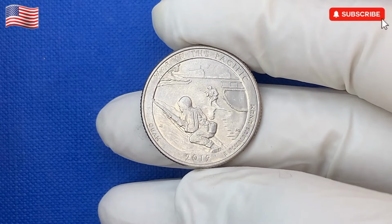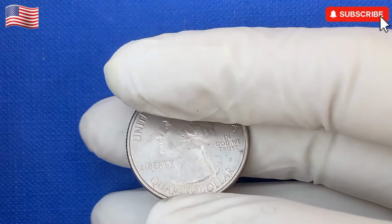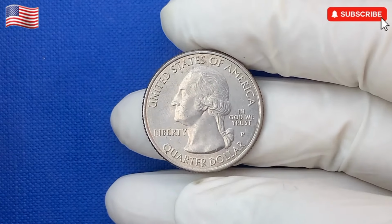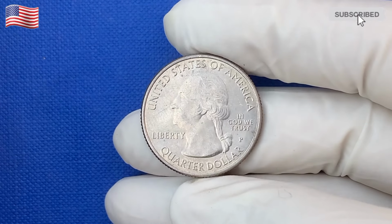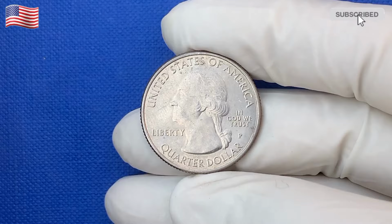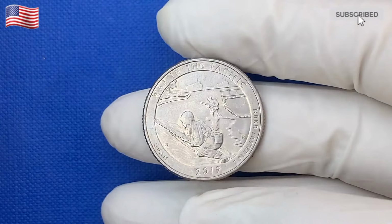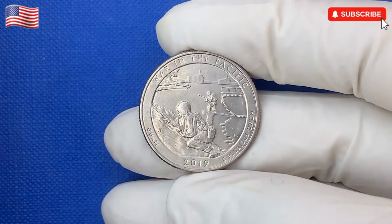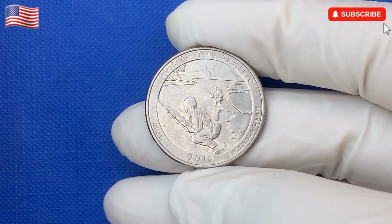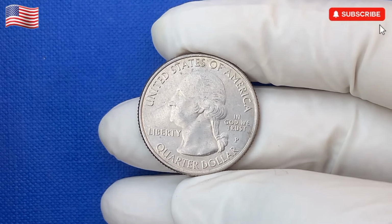But what happens when a coin is kept in perfect condition, as if it had just been minted yesterday? That's when it becomes a true collector's item. Coins in pristine, uncirculated condition are always in demand because they represent the best of the best. For collectors, a coin in such remarkable shape is like finding a hidden gem. This is the primary reason why the 2019 Washington quarter dollar can be worth so much. It's not just a coin, it's a piece of American history, a collectible treasure that represents the very best in modern coinage.